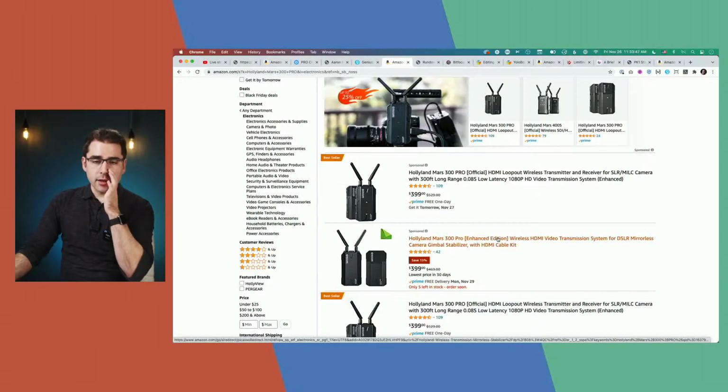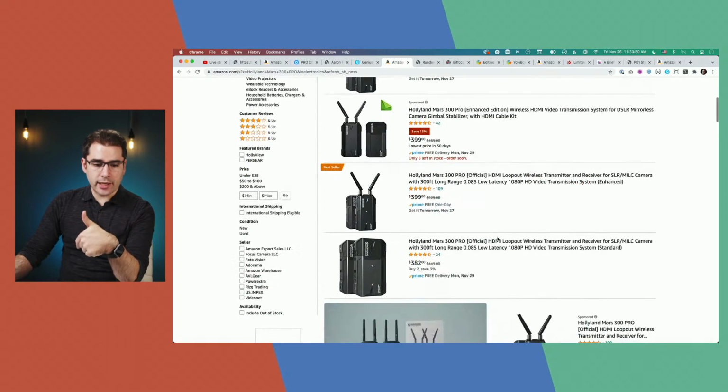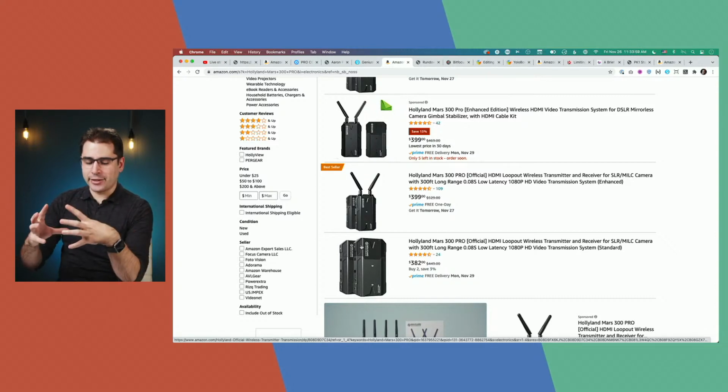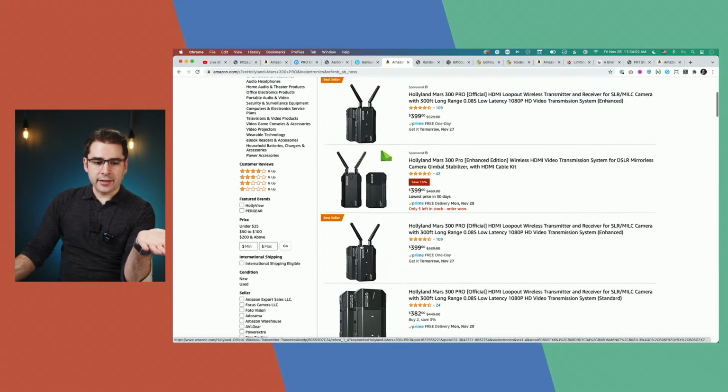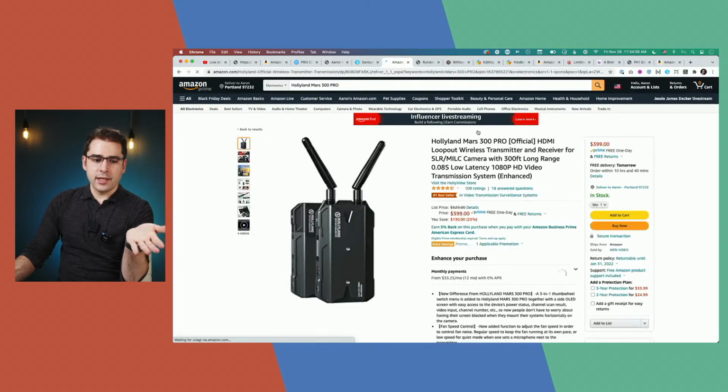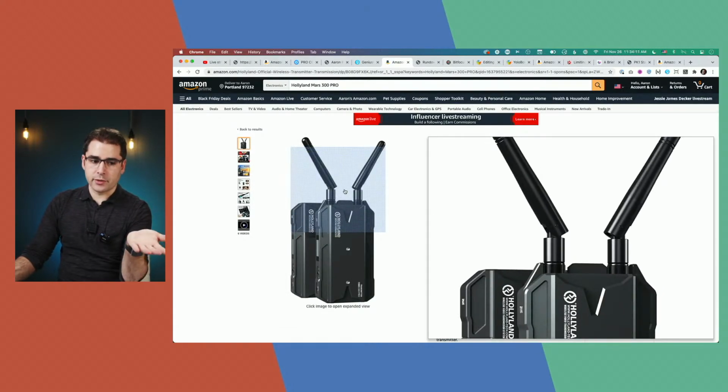The Hollyland 300 Pro. The other confusing thing about this one is they have a new model out, it looks like. The one that they sent me a while ago is this one without the little antennas. And I actually really like that because it means it packs down smaller, but apparently that's discontinued. And the new Hollyland 300 Pro does have antennas. And I'm really curious about why they added them. They must have had performance issues with the ones without antennas, I guess.